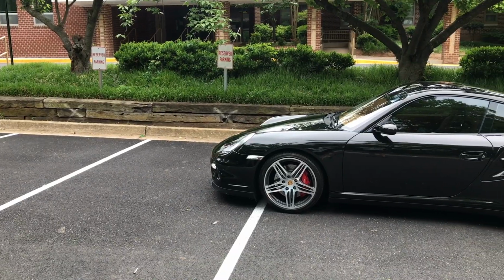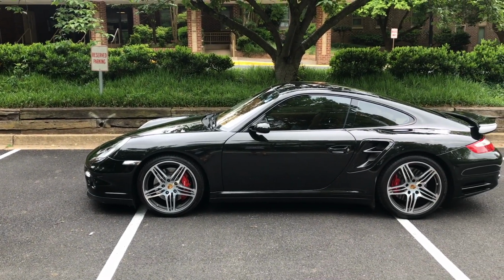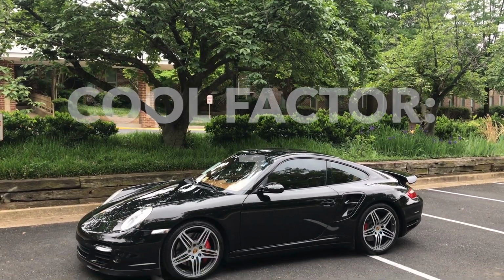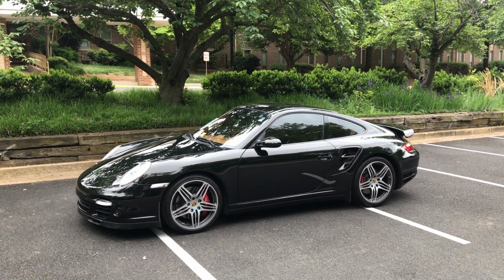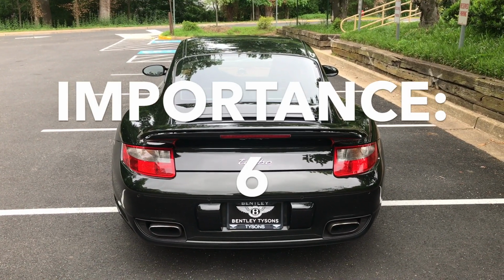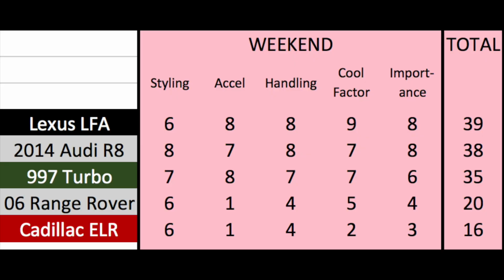As for cool factor, it's definitely cool, but most people wouldn't turn their heads to notice it, so it can't approach modern exotics. It gets another 7 out of 10. Finally, importance. It's a wonderful car, but not a historical or particularly significant one, so it earns a 6 out of 10. That places its weekend score right where you'd expect, 35 out of 50, a few points behind the Audi R8 and the Lexus LFA.